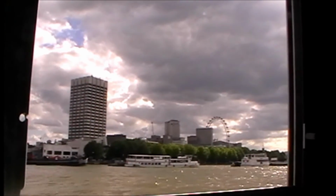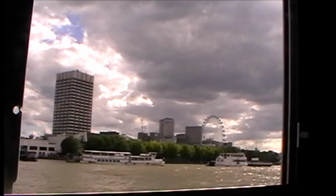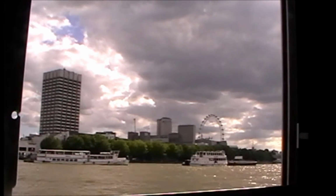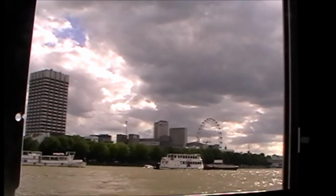Now this marks where we leave the City of London, the City of Commerce, and we enter the City of Westminster, which is the City of Royalty. You'll see a face carved out there. That's old Father Thames, the legendary protector of travellers on the River Thames.